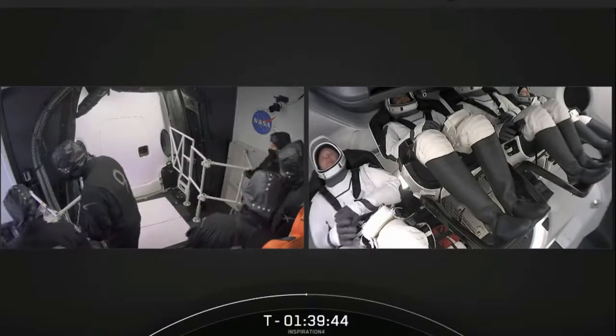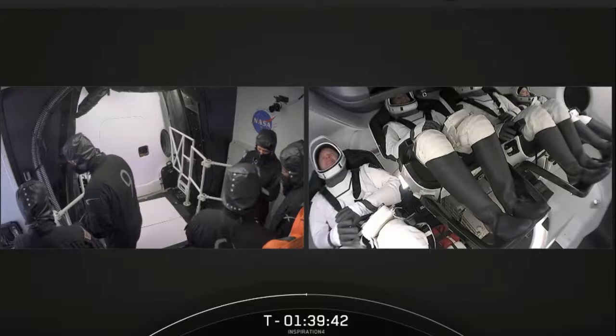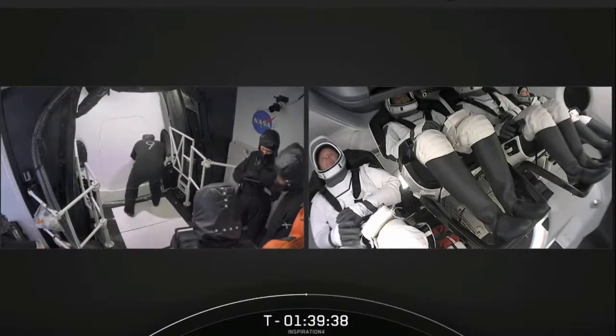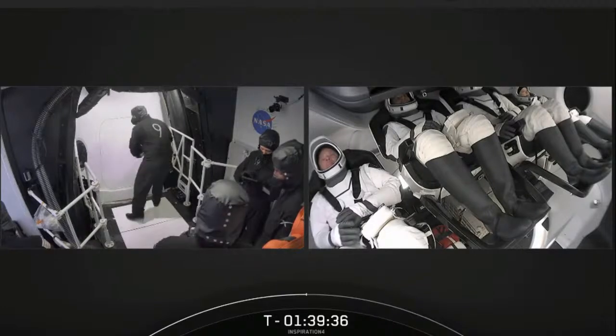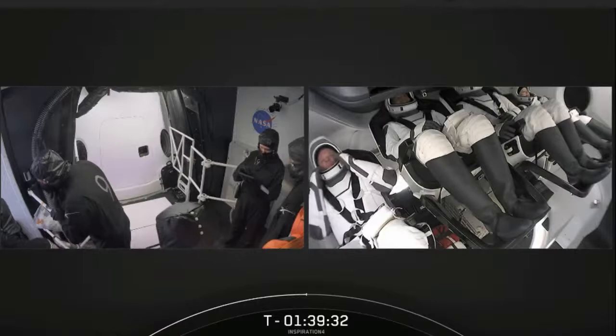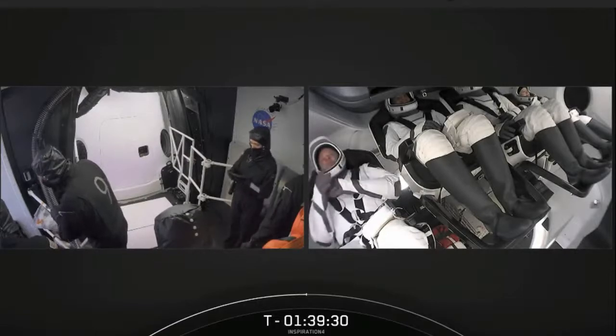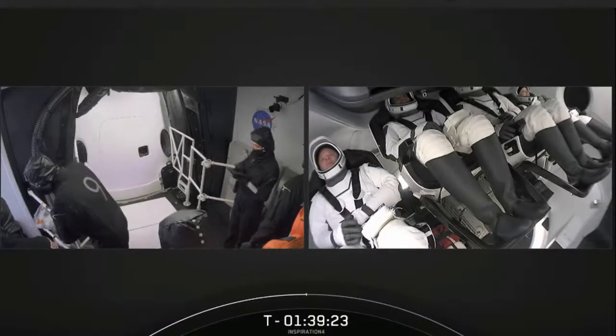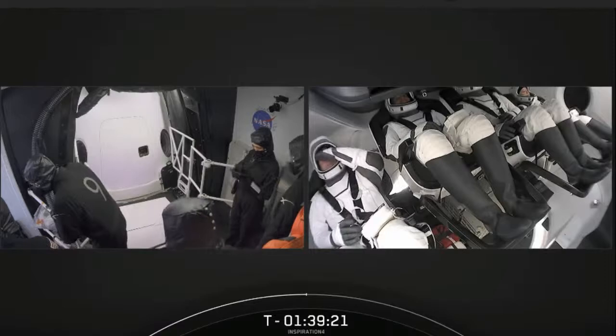Yeah, it is important that we do perform that leak check because we want to make sure that in the vacuum of space, the habitat inside of the capsule can withstand that pressure and that the environment the astronauts are in is hospitable. So that is great news that we are continuing to march towards T0 on time. Everything seems to be going great so far.